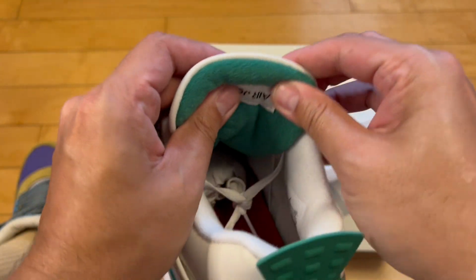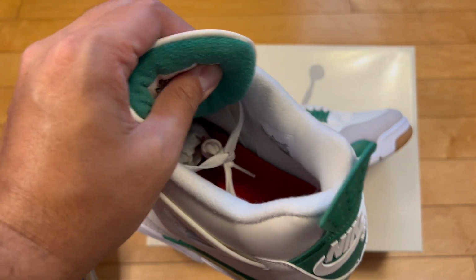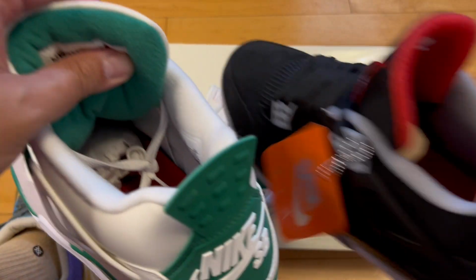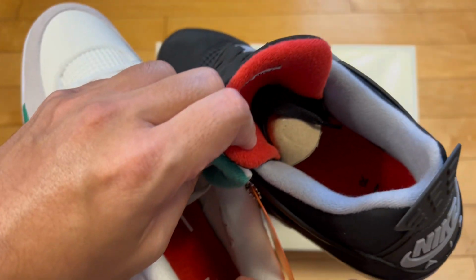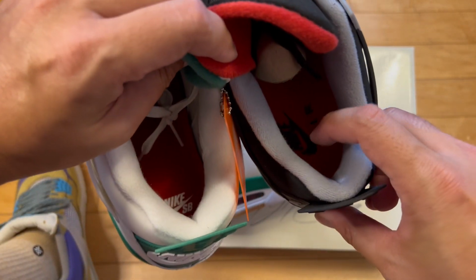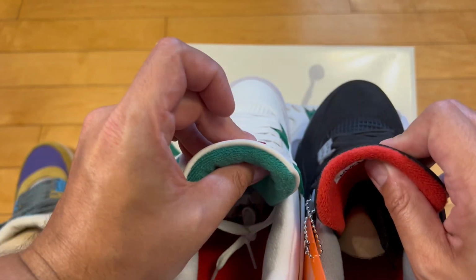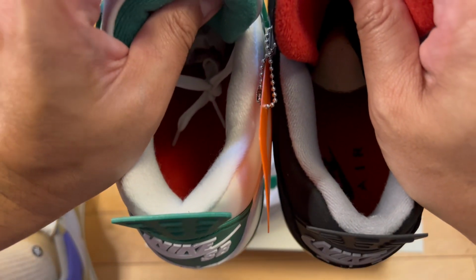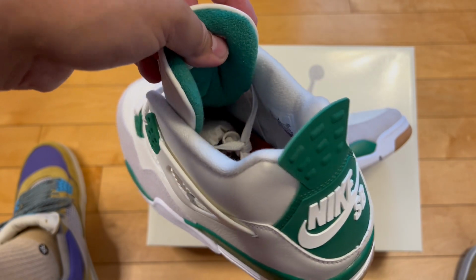There's more padding on the tongue and the ankle than your Jordan. Yeah, I'll take this cardboard out. Maybe slightly more. I think it's actually probably okay. It's a little thicker on the SB version, a little bit, but not crazy. And the tongue is a little thicker, but we're talking millimeters here. You can notice it, but I don't think it's a crazy big difference. It is a difference though. Should be pointed out. There, I did it.